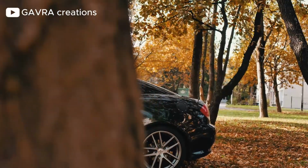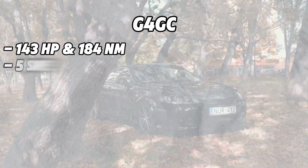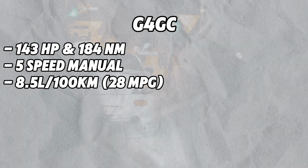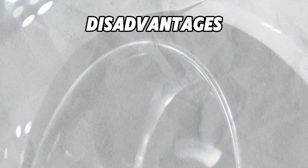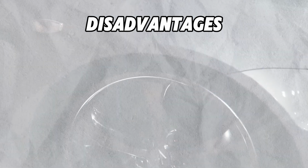But in my opinion from here, the 2.0 engine is the best. The G4GC engine is a 2.0-litre naturally aspirated inline-4 with 140 HP and 184 Newton meters of torque. It comes with a 5-speed manual transmission. The fuel consumption is around 8.5 litre per 100 kilometers, 28 mpg, and the engine lifespan is around 500,000 kilometers. The disadvantages of the Hyundai G4GC engine: this is a very reliable power unit with a long resource and without serious flaws. Its weak points include perhaps a rather capricious ignition system.